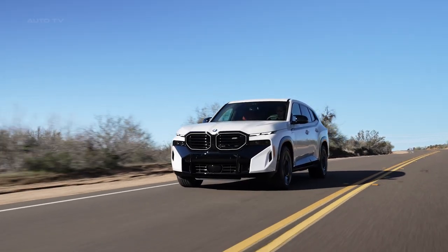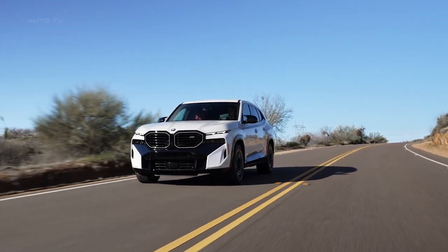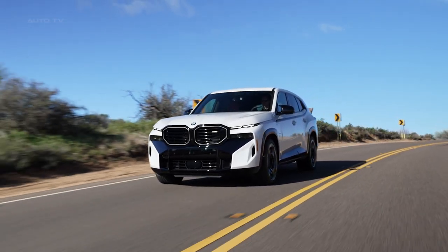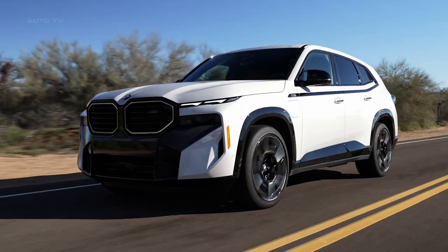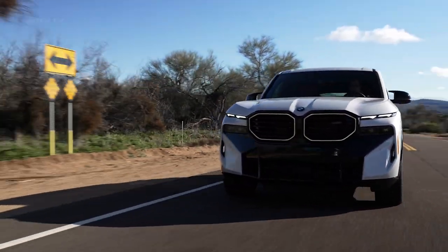The BMW XM features a newly developed, classically high-revving V8 engine with cutting-edge M Twin Power Turbo technology. 4.4 liters of power generated by the combustion engine, combined with up to 489 horsepower and 197 horsepower of electric power, yields an overall output of 653 horsepower and maximum torque of 800 Nm.